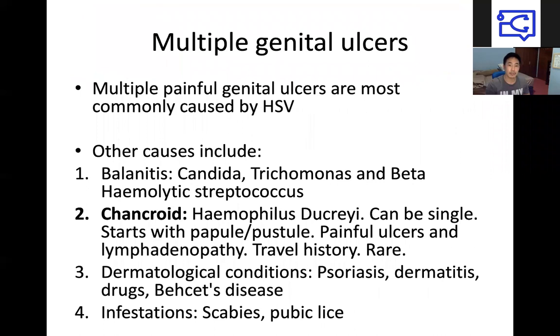So other than herpes, other infections that can cause multiple genital ulcers are balanitis, of which the most likely causes are candida and trichomonas as well. Okay, chancroid is very rare, really, but it's the kind of thing that would come up in an SBA. It's someone who's probably come back from abroad, someone from sub-Saharan Africa or Asia. This patient would be telling you that it started out with a little papule that became pus-filled, and now it's quite painful, and there's lymphadenopathy as well.